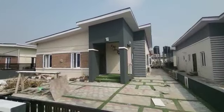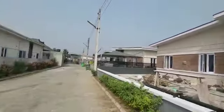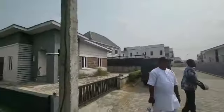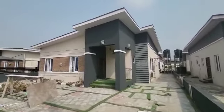All right, so look at this three-bedroom bungalow in an existing estate. Look at that. Located in Bogije. This estate's gatehouse is directly facing the Lekki Epe Expressway. So as you're driving along the Lekki Epe Expressway, you enter your estate.